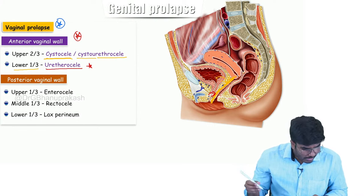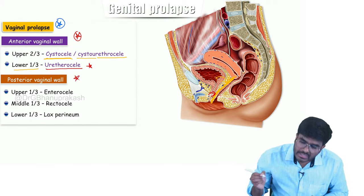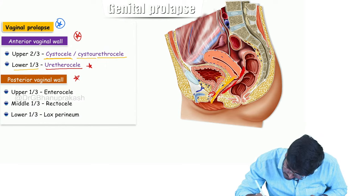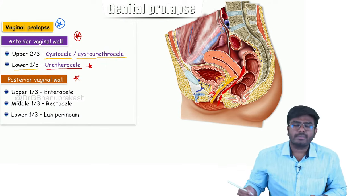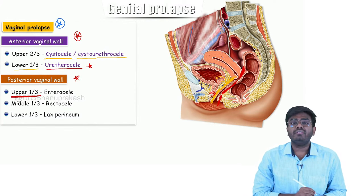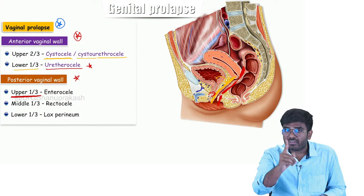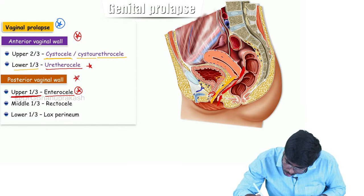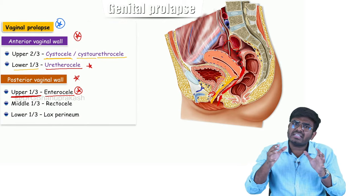Okay. Now let's talk about the posterior vaginal wall, guys. I have clearly explained to you, sir, upper one third, middle one third, lower one third. Now, whenever there is any weakness in the upper one third of the posterior vaginal wall, that will cause enterocele. Why? Because the cul-de-sac is the area where intestines are there, right?